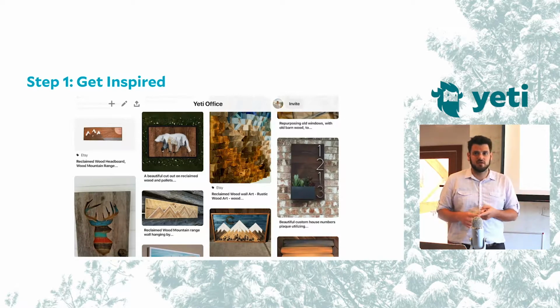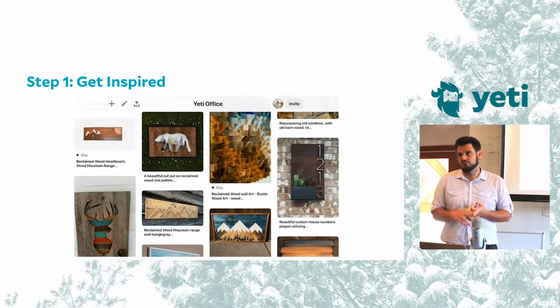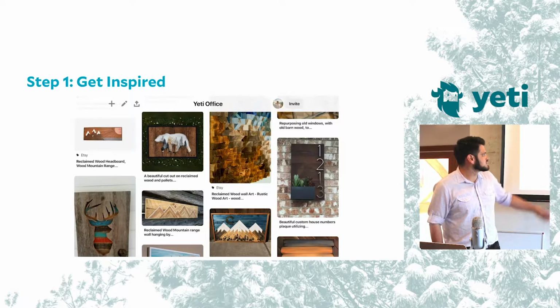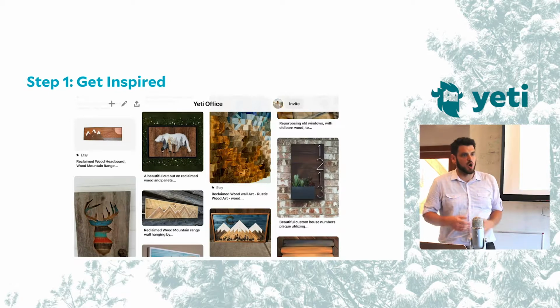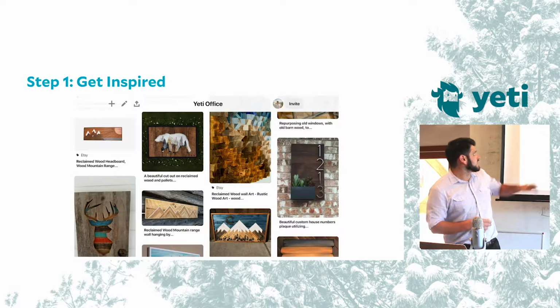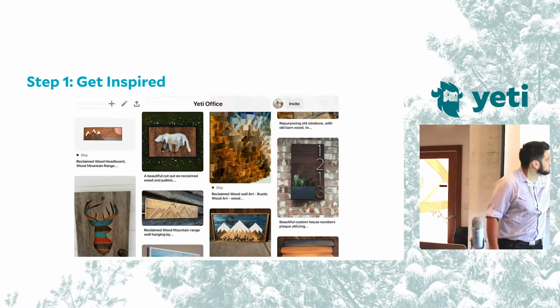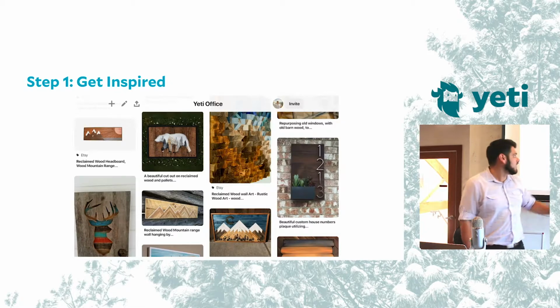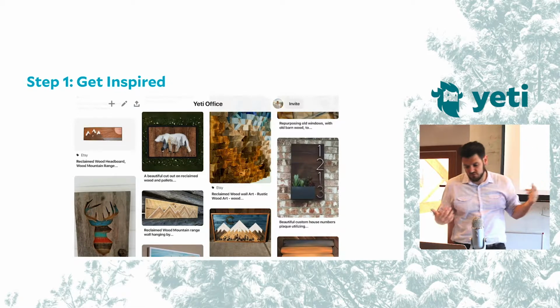I have one for some of the projects I've done, like my bed frame. I have different tables as different Pinterest boards. This was just some of the stuff that I wanted as far as art around the office. And you can see where some of the inspiration came from for that mountain range that we have, from some of these different things.